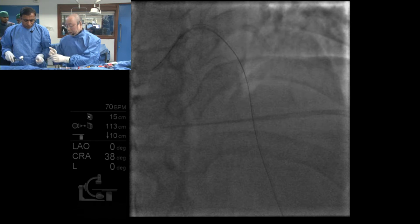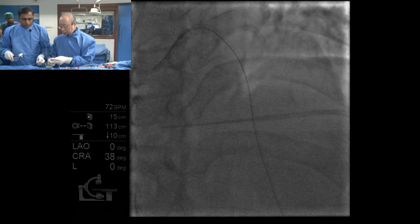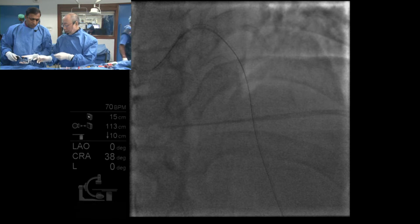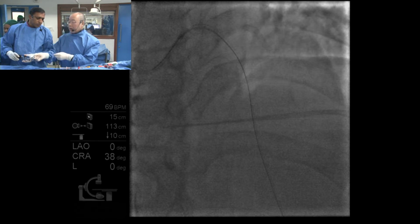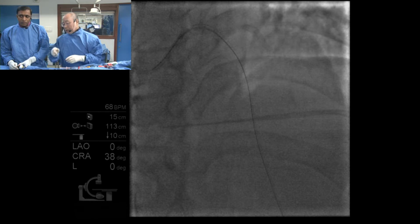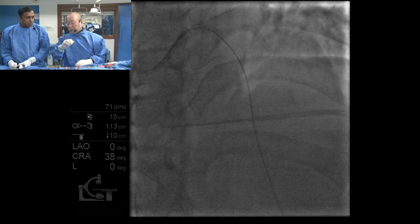If this is not a stiff, hydrophobic wire, I can just connect and then push by this manifold. However, it's very dangerous. It may push the slippery wire deeply into the coronary artery and then may make a perforation.